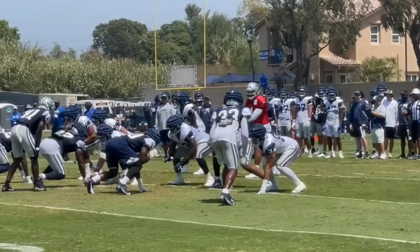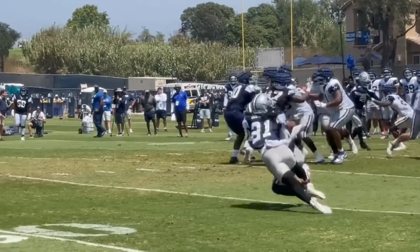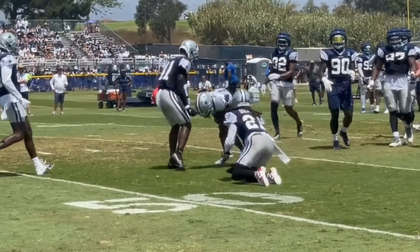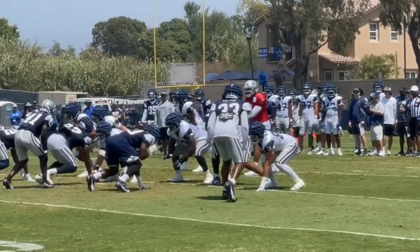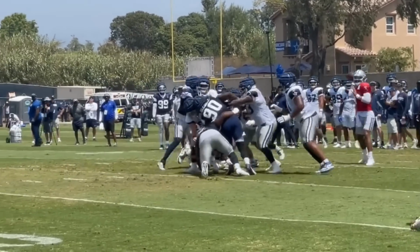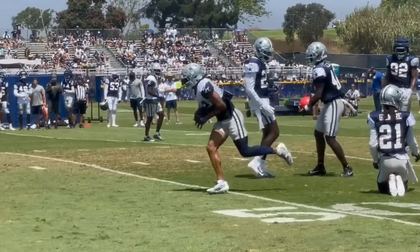There have been some interesting reports coming out of camp. Apparently, Tyler Smith has looked really good. And today specifically, the guy was absolutely dominant. And watching some of these clips, you definitely see it. You see the heavy hands, you see the power, the strength, you see the technique has gotten better. You see a lot of really nice things.